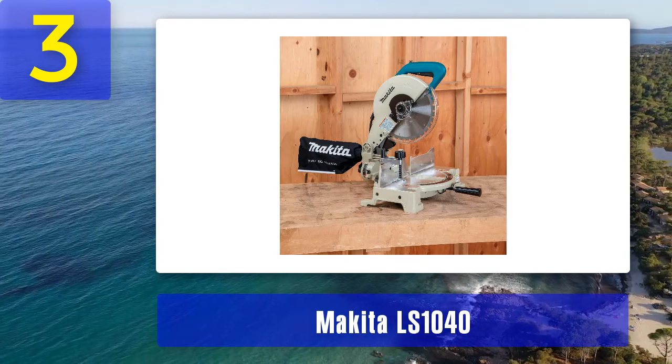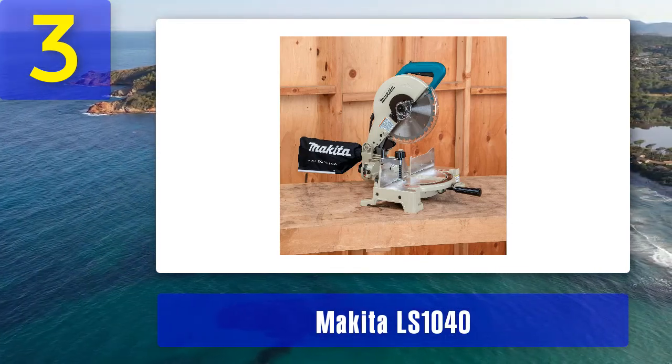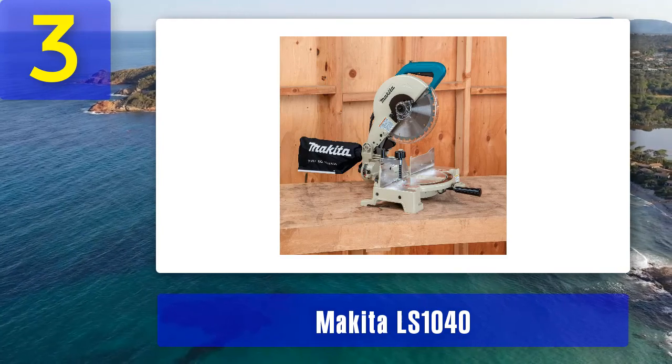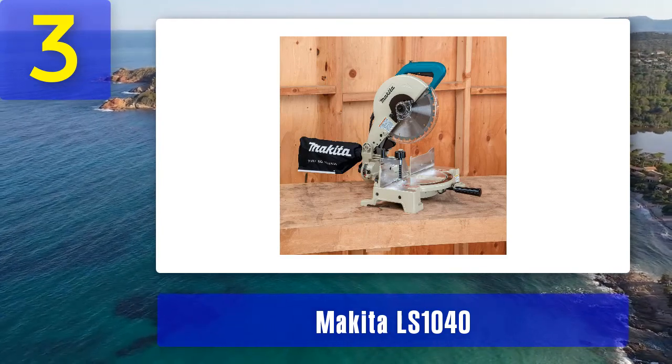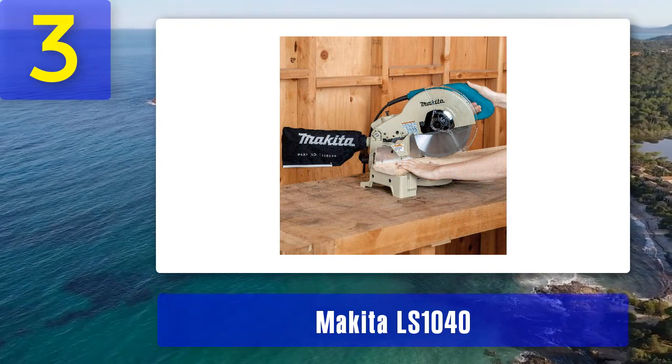Cons. Some of the miter saw adjustments on this model are located on the side or back side of the saw. These locations are less convenient to reach. The locations will also require you to move around the saw to read the scales used.